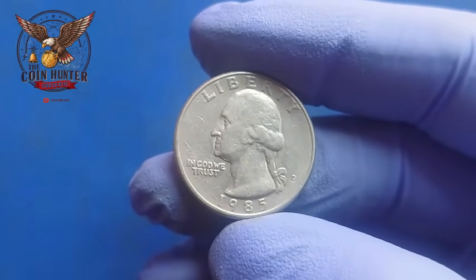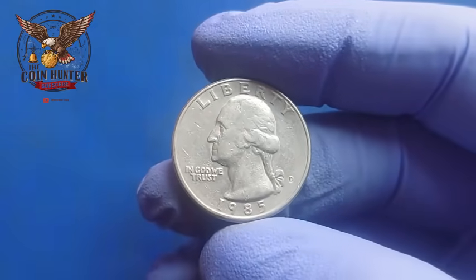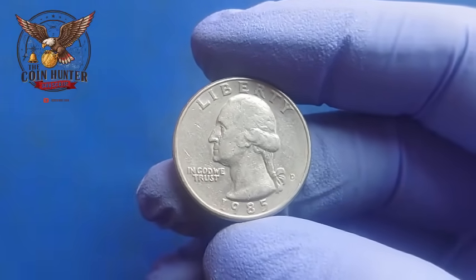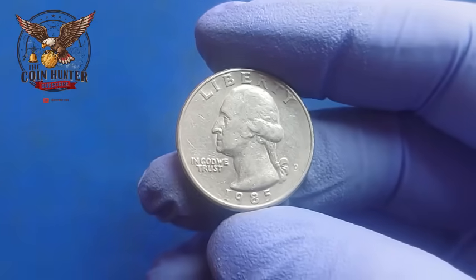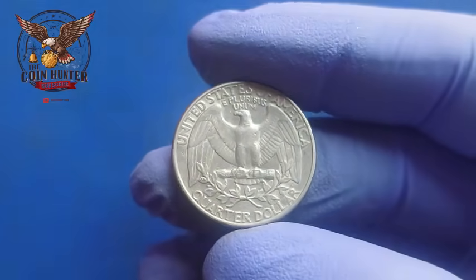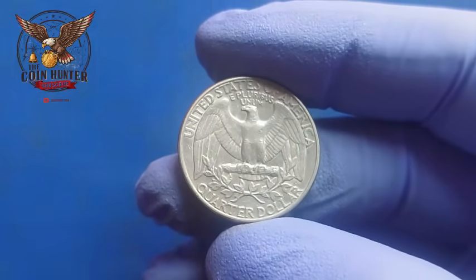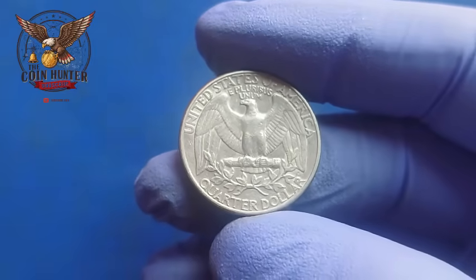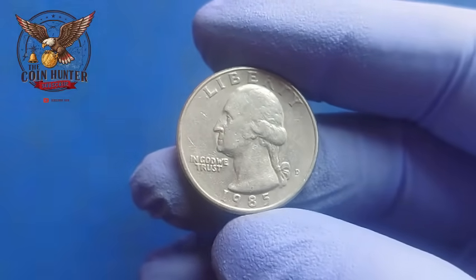The finest known example, graded MS 69 by PCGS, is a coin so spectacular that collectors have described it as the holy grail of modern Washington quarter errors. With blazing original luster, perfectly struck details, and that dramatic spear cutting through the eagle in all its glory, this coin has passed through the hands of several famous collectors over the decades, each time selling for exponentially higher prices.